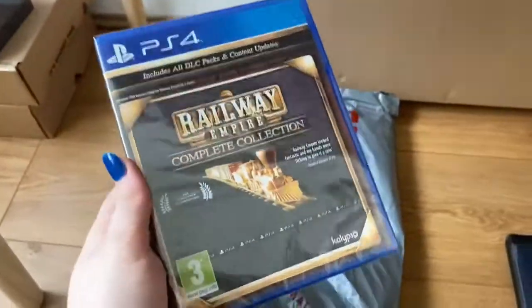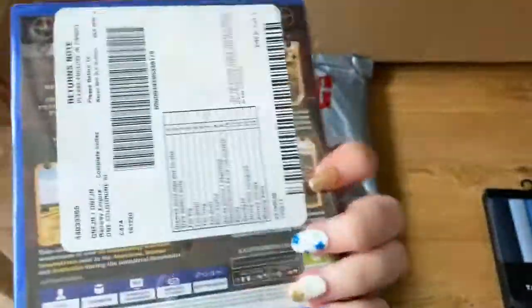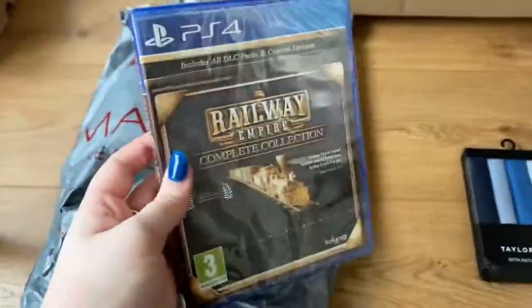But I got this PS4 game for my dad called Railway Empire. So he likes trains, and I mean, I don't really know much about the game, but I thought it was quite cool. I think he might play it. And that was about £25 off Very.